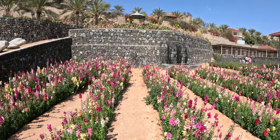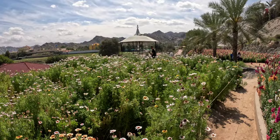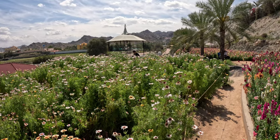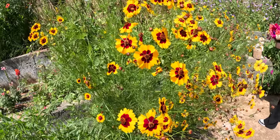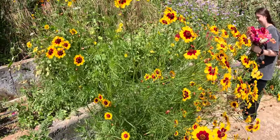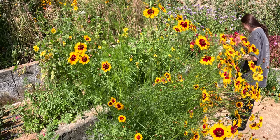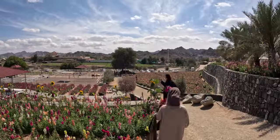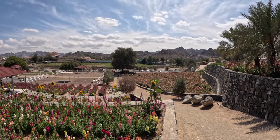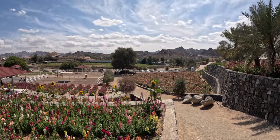Through advanced hydroponic and irrigation systems, these farmers have managed to turn this barren land into a floral paradise. From roses to lilies, tulips to orchids, the variety here is astonishing. Sustainability is at the core of the UAE flower farming. Solar power provides clean energy, while water recycling conserves precious resources.